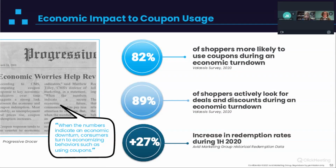No surprise. And when we do look at these particular dips in the economy, that's when we see redemption rates increase over coupon usage as well. There was a 27% increase during the first half of 2020, clearly something that was tied to the pandemic and usage of coupons during that time.